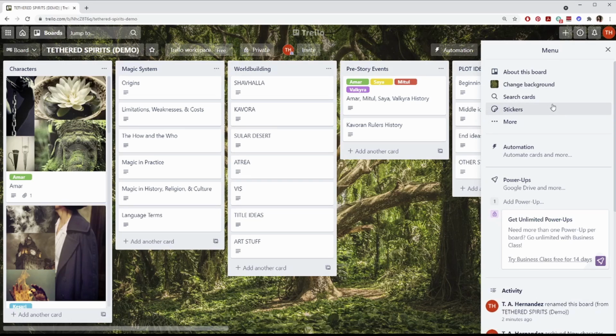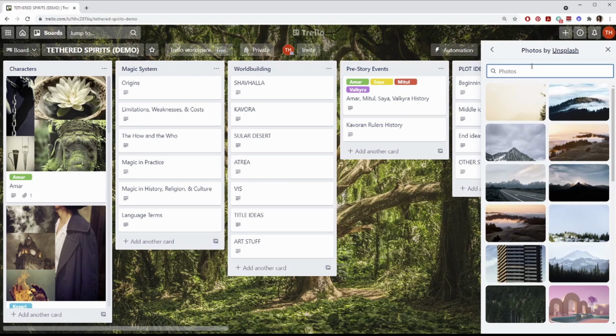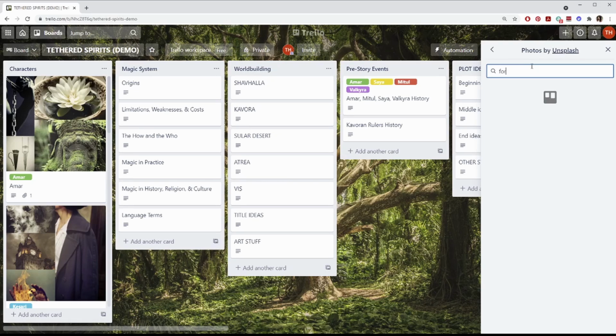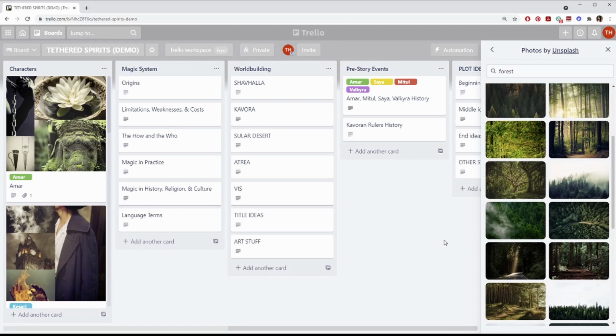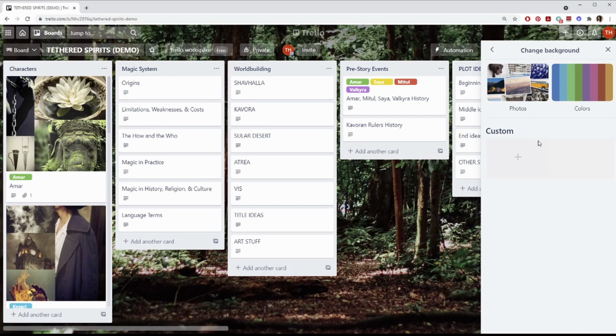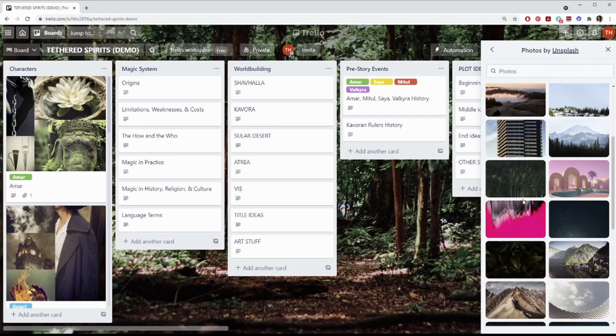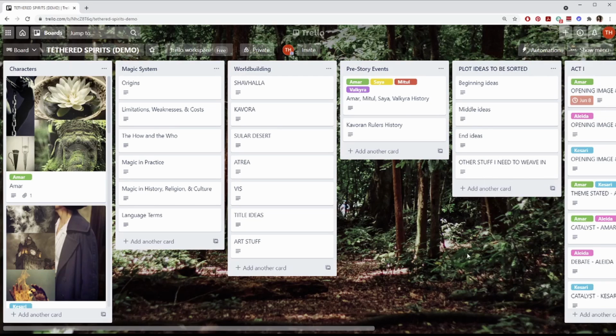Over here under show menu, you can change some of the settings, including changing the background, which is always super fun for me. So this is one of the visual elements that I find really fun and interesting about Trello. You can go through and just search anything that you want. Tethered Spirits has kind of a forest setting a lot of the places that the characters travel, and so we can pick any of these forest pictures to be our background, and then it will just change that and update it. If you have the paid version, apparently it will let you upload your own photo right here. I don't have that, but there's a ton of different photos that you can choose from. So just find something that you like, and that's really easy to change.